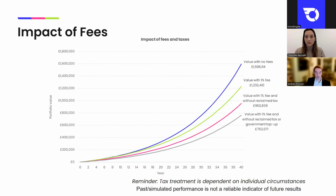The bottom line, the grey one, shows what would happen if you didn't put those £400 into a pension, but instead put them into an ISA or into a GIA, which don't have the same government top-up or the ability to reclaim the tax back. So in that case, your £400 a month would grow to only 760K, about half the best case scenario. So really, there are 3 points to take away from this graph.